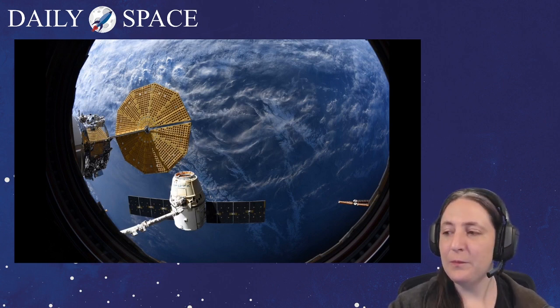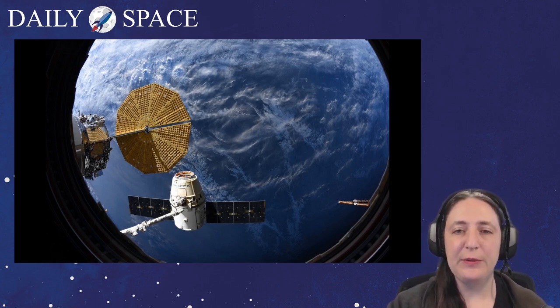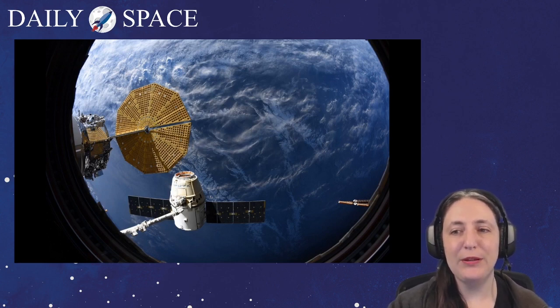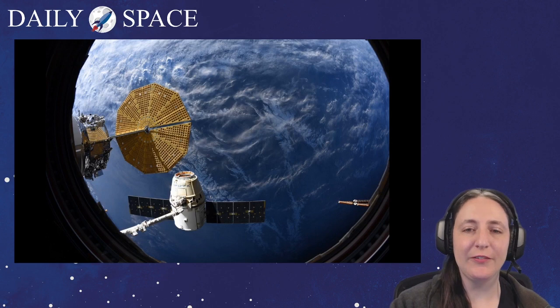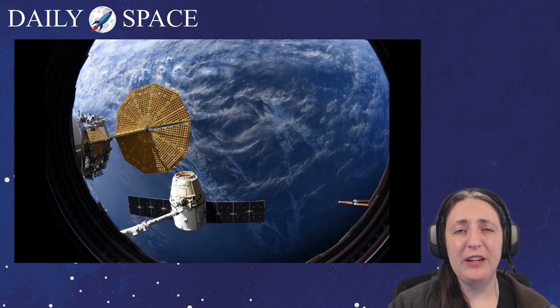Some of the cargo is going to be unloaded immediately, since it contains things like mice, and probably plant samples. That's why not all of it is being unloaded at SpaceX's facility. It's going to be unloaded early so the mice, you know, can be studied and not have extra stuff.